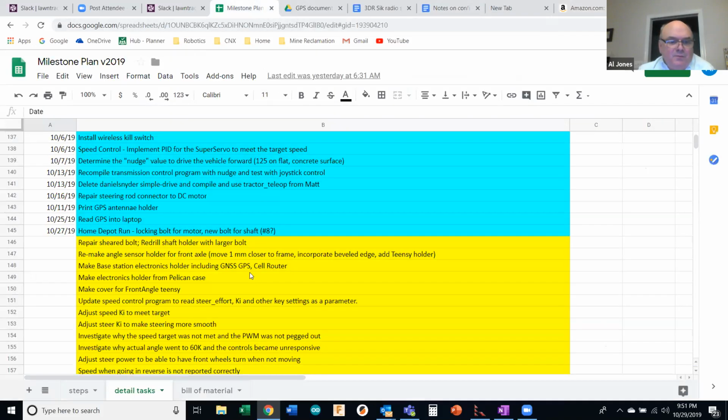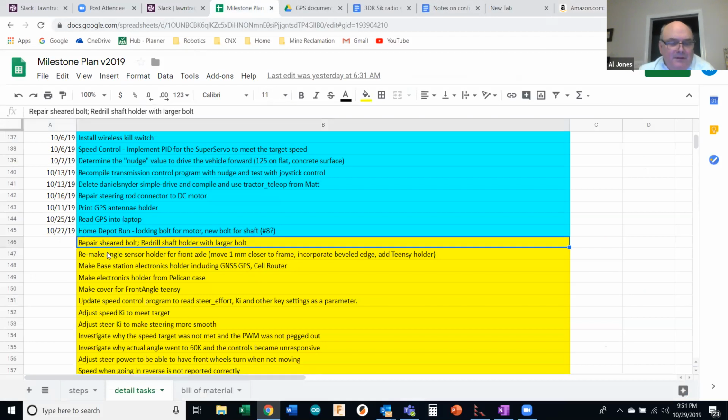So yeah, that's where I'm at. Oh yeah, this is my task list. I sheared my steering bolt again. So I'm up to a 1/4 inch bolt in my steering shaft. Don't laugh. I hear laughter. Stop that.